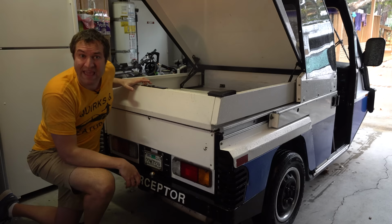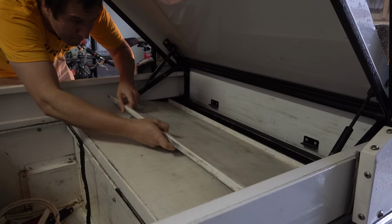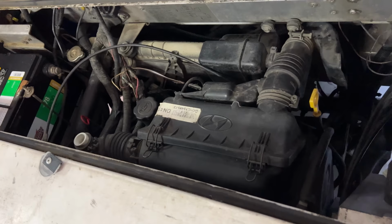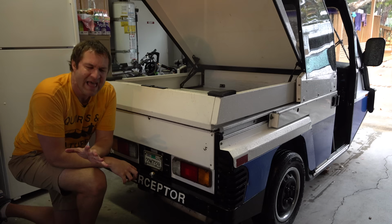To access the engine, you pull off this white panel here, this white metal panel. It's like an engine access panel. Pull it off, and there it is, your engine. You can see the Hyundai brand logo on the top, proudly announcing that this is powered by Hyundai. This is a 1-liter four-cylinder, and the owner told me when it was new, it was probably making around 60 horsepower. So not exactly a big engine, and not exactly a lot of performance.